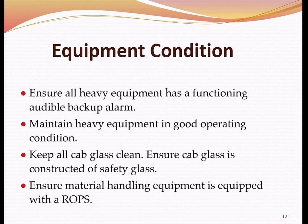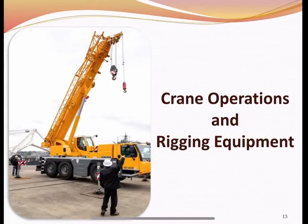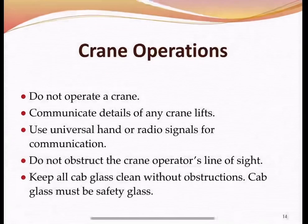Ensure material handling equipment, for example, bulldozer, loaders and scrapers, is equipped with a rollover protective structure that is called ROPS. Our next topic is crane operations and rigging equipment. First, I will discuss crane operations.